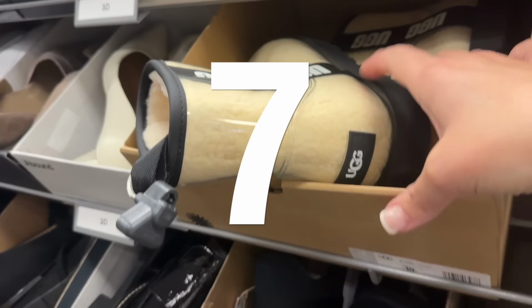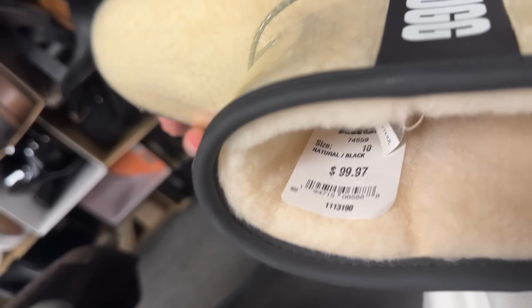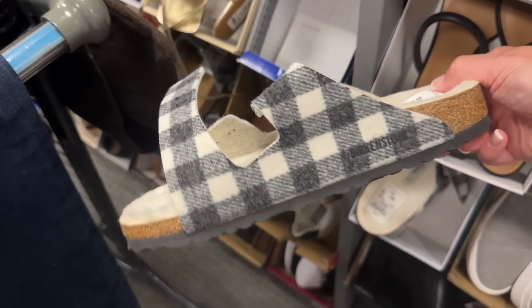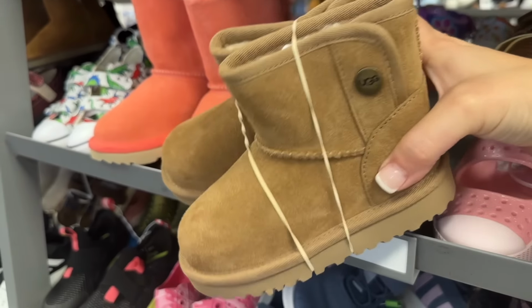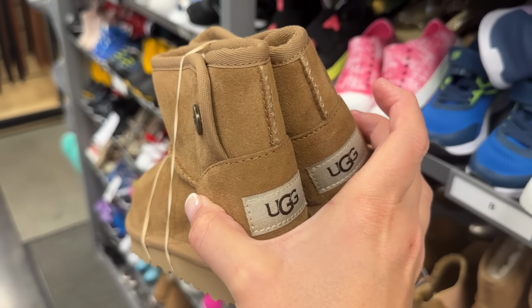The next is UGG. Now I've talked about UGG before being one of those brands you definitely want to check out in store. There are so many UGG slides and boots in every size, and a lot of it, especially online, is on clearance right now, including kids. So if you're in the market for a new pair of UGGs, who isn't, right? I highly advise you start here and check out what they have.